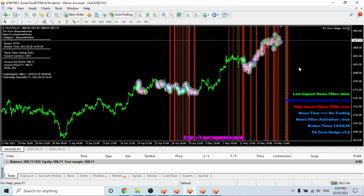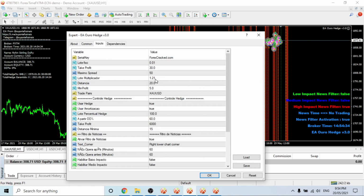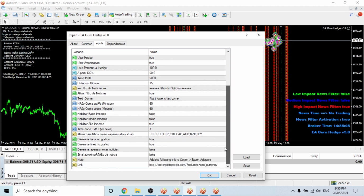So it could be just the settings though. What I did was I changed the lot multiplier, or it's called multiplicator, to 1.21 instead of 1.5, and I changed the distance to 20 instead of 15, I believe. So they're the two things that I changed. I think everything else is the same. Take profits the same, spread is the same, distance is 20 now, and everything else I believe is still the same. So that's all I did.